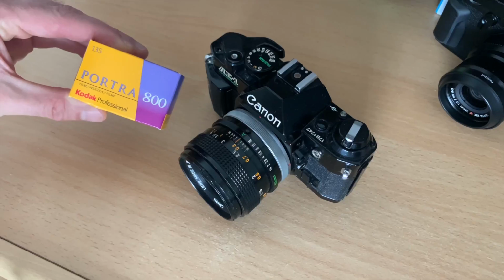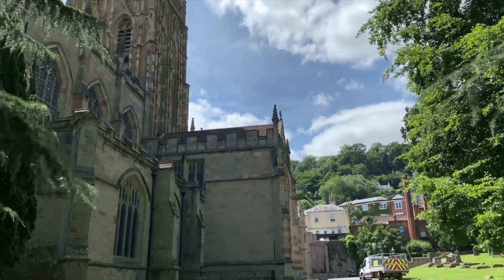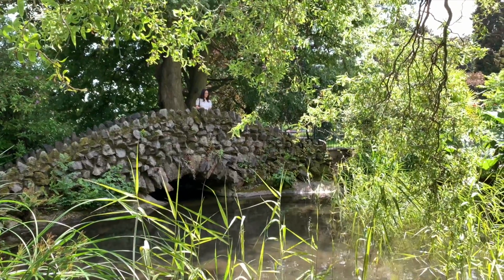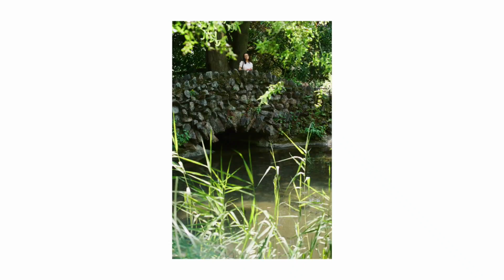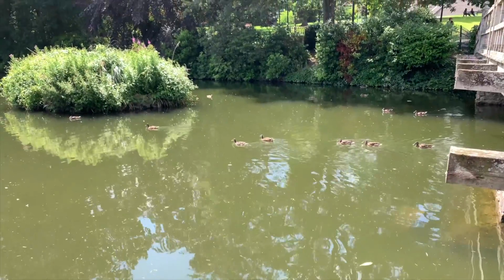We begin the video in the car on the way to Malvern. Malvern itself is super small, so we decided to focus our efforts in Priory Park. It was a really warm, sunny day, there was lots of wildlife about, and it was just a nice place to be.